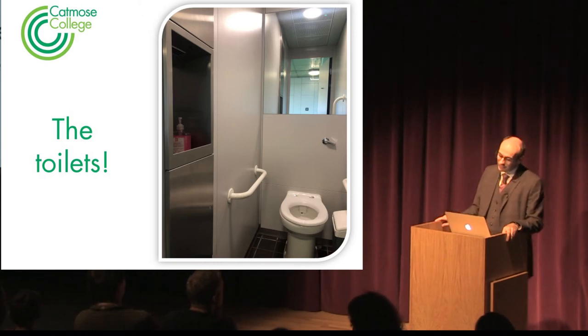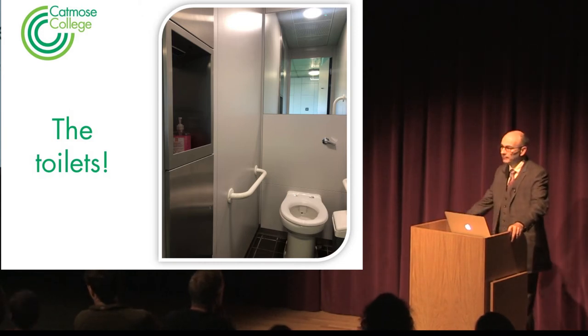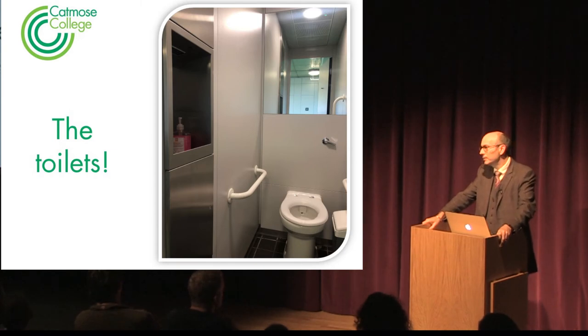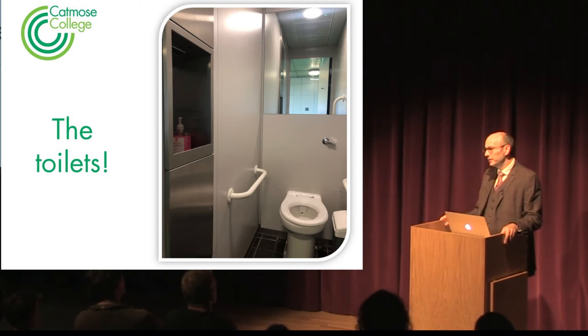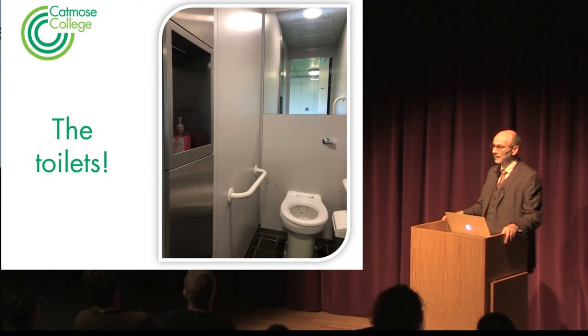Not at Catmose. These loos were chosen and designed by the student council. I took them to London and we gave them a catalogue and lots of different options when we were working with the architects. They, of course, chose the most expensive. These did used to feature in 4-star hotels.